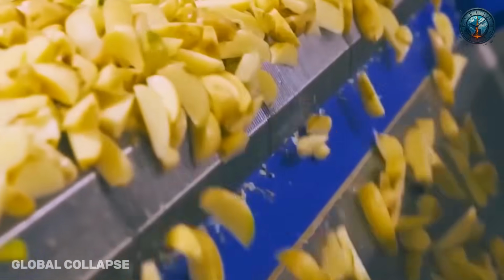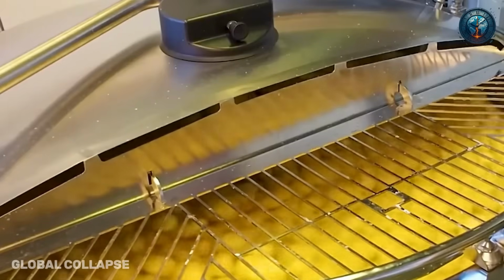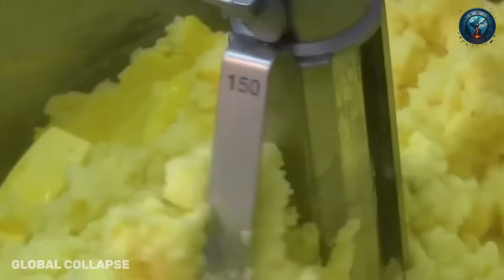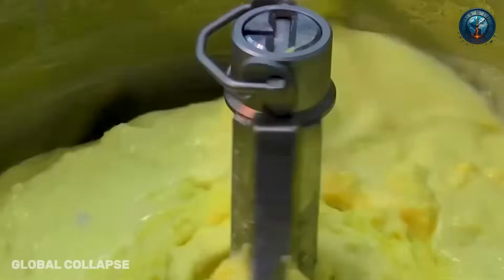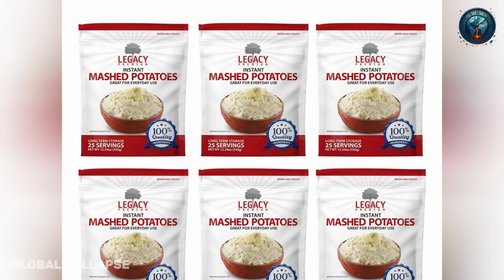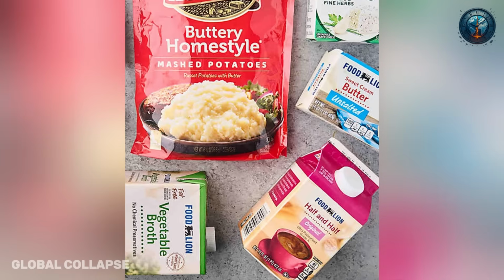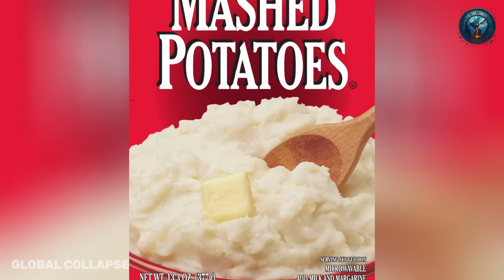One commonly used class of additives is mono and diglycerides, synthetic fats you'd never find in a home kitchen, designed to maintain a false creaminess. Then come the sulfites, added to prolong shelf life. But sulfites are not harmless. They are known to trigger allergic reactions in sensitive individuals, sometimes causing symptoms as serious as asthma attacks. The United States Food and Drug Administration mandates clear labeling when sulfites exceed certain levels, which should raise concern for any consumer paying attention. What you're left with is a pale imitation of a beloved dish.